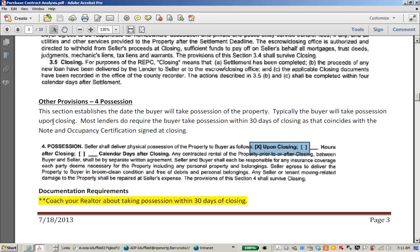The deal is, like I stated, the borrowers are signing a note and an occupancy certification at closing, certifying that they intend to occupy the property within 30 days. That needs to match this possession date. Your borrowers do need to take possession within 30 days. This is definitely something you need to coach your realtor about. We cannot go beyond that. I know sometimes the sellers like to lease back the property for a couple of months if they're trying to sell their home, or maybe they're relocating. Whatever the reason is, unfortunately, the borrowers do need, excuse me, I'm fighting a summer cold. The borrowers do need to take possession within 30 days.